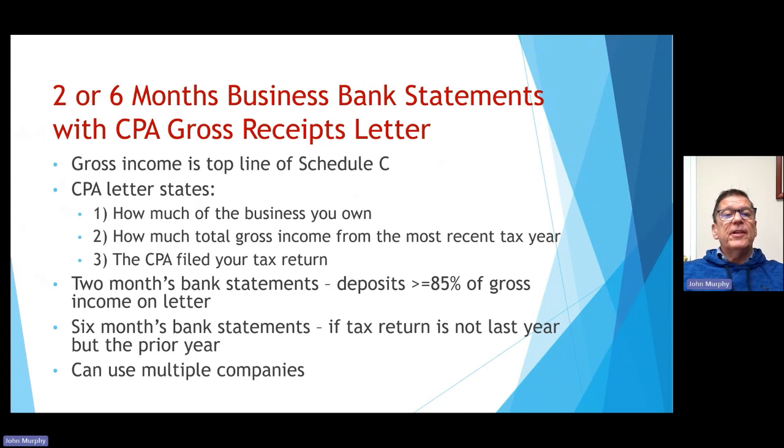The gross income is the number which is at the top line of the Schedule C if you file a Schedule C. If you're a self-employed borrower that has an S-Corp, we'll still use the gross income at the top of the S-Corp tax return and use that. The CPA letter is going to state how much of the business you own, how much total gross income for the most recent tax year. So that's important to know that.